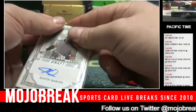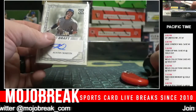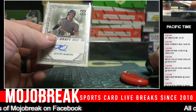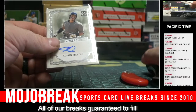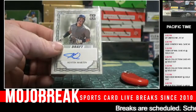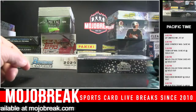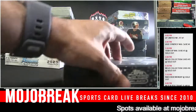Yeah, no, they're on there. Blue Jays. Yeah, they have a ton. Austin Martin. All right. We got the Topps Chrome Black 2020, and then we got a 2020 Bowman Chrome.